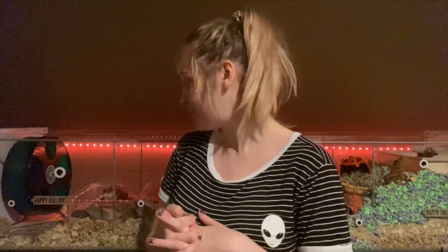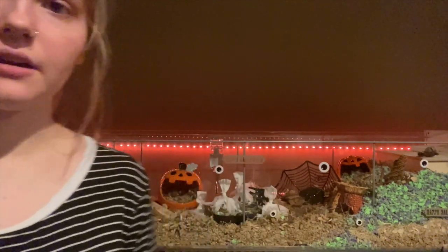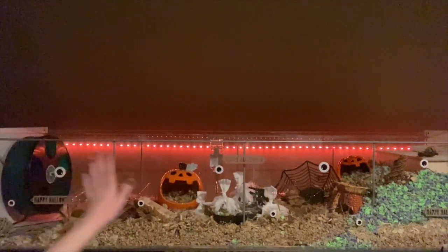Okay. So I'm finally done with the enclosure. That didn't take as long as I thought it would. It did take a long time, but it didn't take as long as I thought it would, thankfully. So now I'm just going to give you an overview.